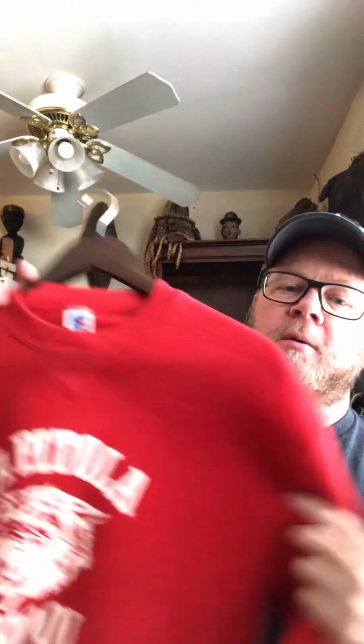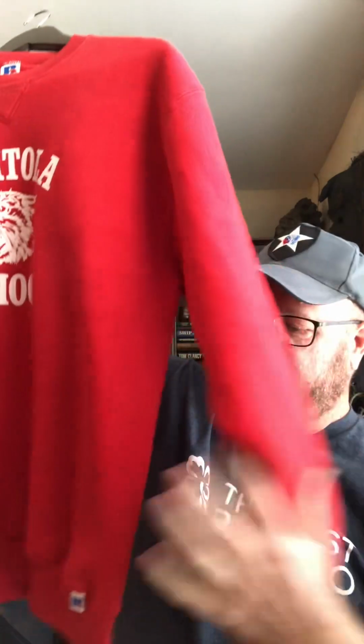And our 6th item is a Russell made in USA sweatshirt. There you go. You can see your tag there. Made in USA sweatshirt. It's cool. Capitola School. That's in California on the coast, by the way. I love it when they have this little V feature on the sweatshirt. It's a pretty neat sweatshirt. It's in really, really good condition. And late 80s, early 90s around in there. But sweatshirts are hot. Made in USA, Russell, and many other brands. But they're really hot. The good sellers. So go check it out.